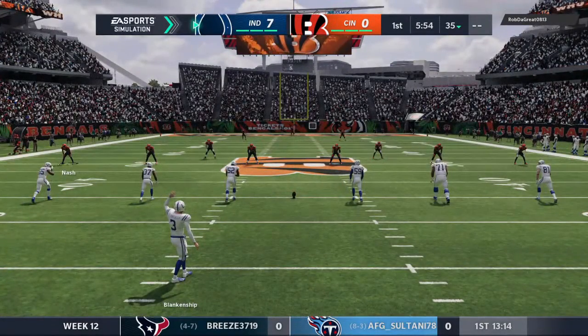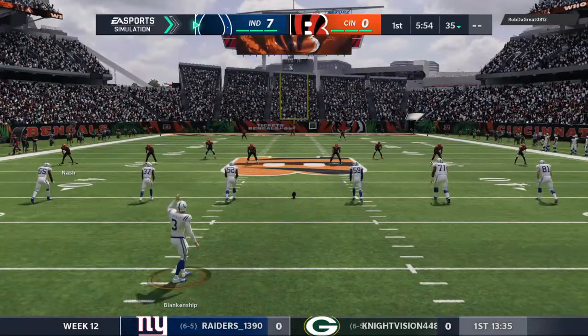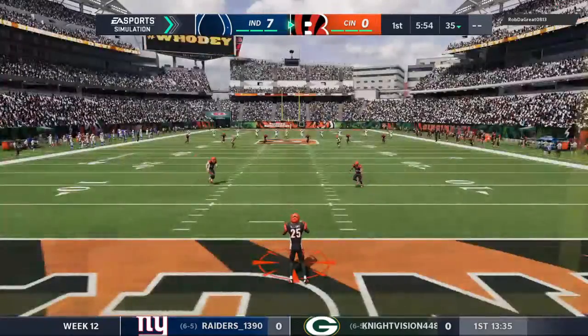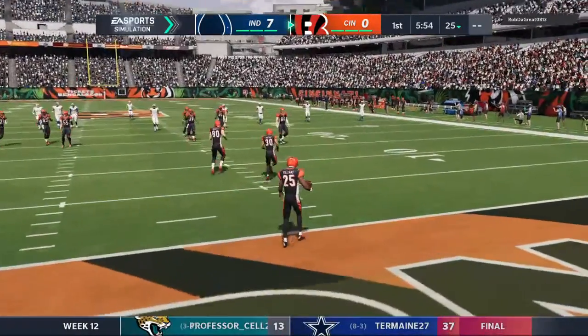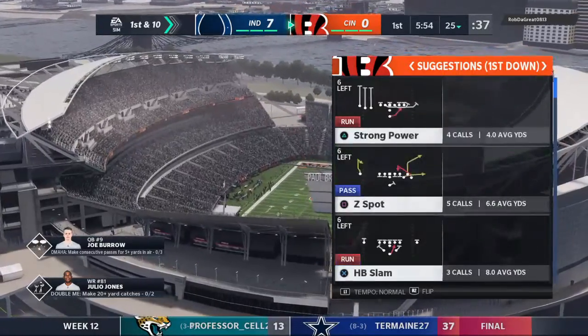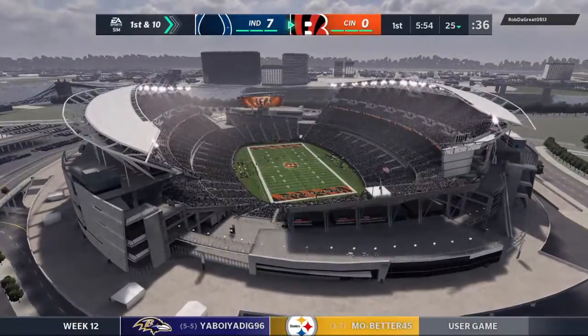Rodrigo Blankenship to kick off for Indianapolis. So after the touchdown, here's Blankenship kicking off. And a fair catch signaled for and taken successfully. The Bengals take over 1st and 10 at their own 25-yard line.